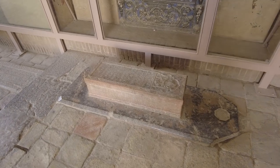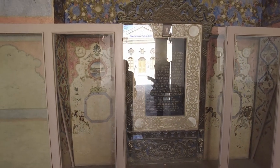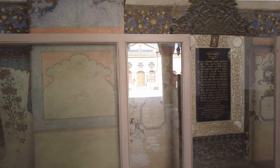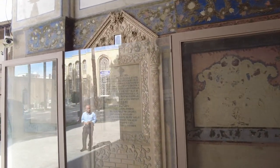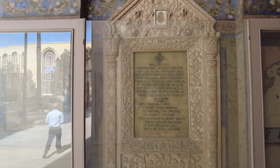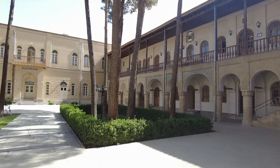Many tombs. And actually inside, there is also the tomb of the architect and the archbishop that were responsible for building the church. I heard it's actually beneath the altar. And this one is relatively newer, 1922. And this is the courtyard of the church.